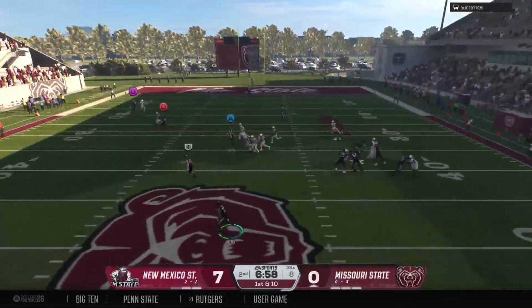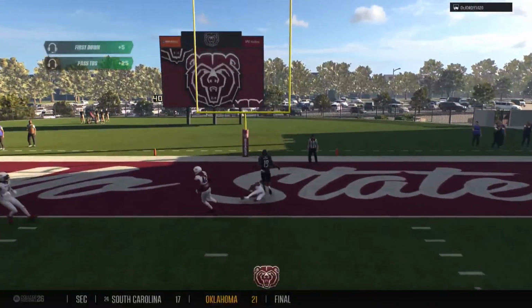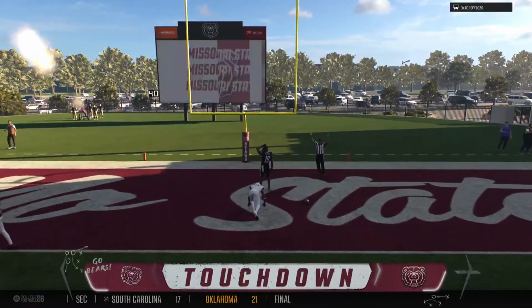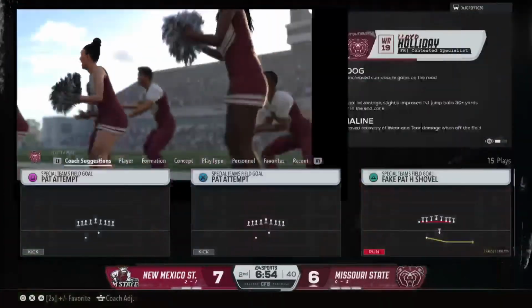Off the play fake on first down to throw. He's going to let one go back to the middle. Touchdown, Missouri State. Nice catch and good work afterwards to get it into the end zone.